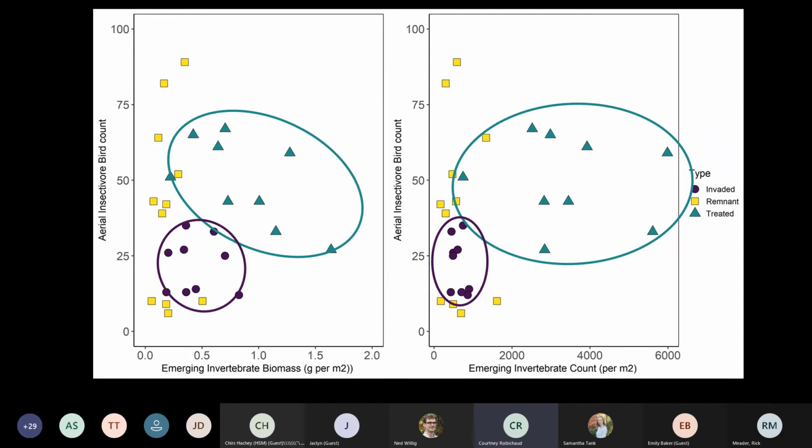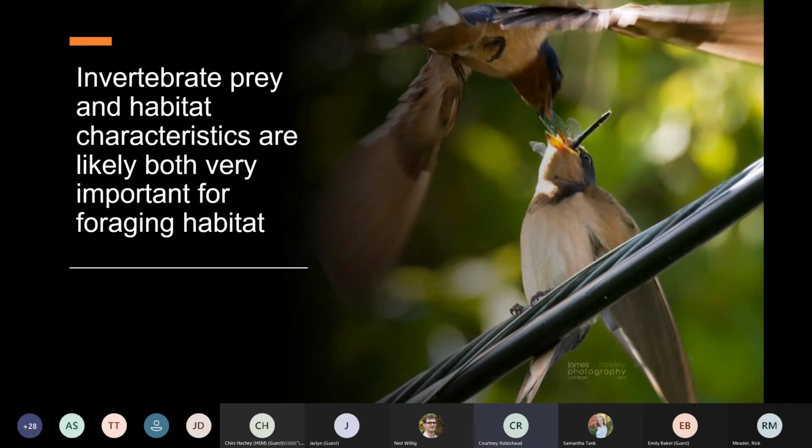What really throws it, or is not unexplainable, but doesn't really show much of a pattern, is the remnant marsh. So we can see that the biomass is fairly low and the invertebrate count is fairly low, but there's a wide range of aerial insectivores foraging at those sites. So the count ranges from 5 to 10 to nearly 100 birds. And what this is showing us is that likely prey is very important, but also habitat characteristics. So more invertebrate prey, higher counts, and higher biomass are likely important, but habitat characteristics are probably really important for these aerial insectivore birds when they're choosing where they want to forage or spend more time foraging.